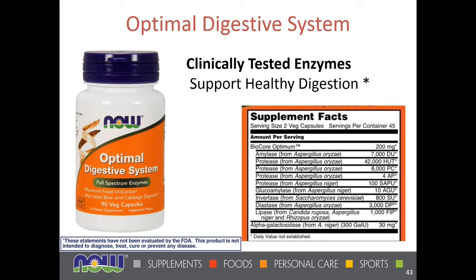So notice that 2 capsules is what's recommended for the Optimal Digestive System. If no one has ever had experience with this, it's a small size capsule. So people that might wonder which of your enzyme capsules are smallest, this would be it in that regard. That's why it takes 2 of them. But some people might get by with 1, depending on what they're eating and how much they eat. But 2 is generally what we recommend. It also helps with bean and cabbage digestion, some of the flatulence that people might get, for instance.